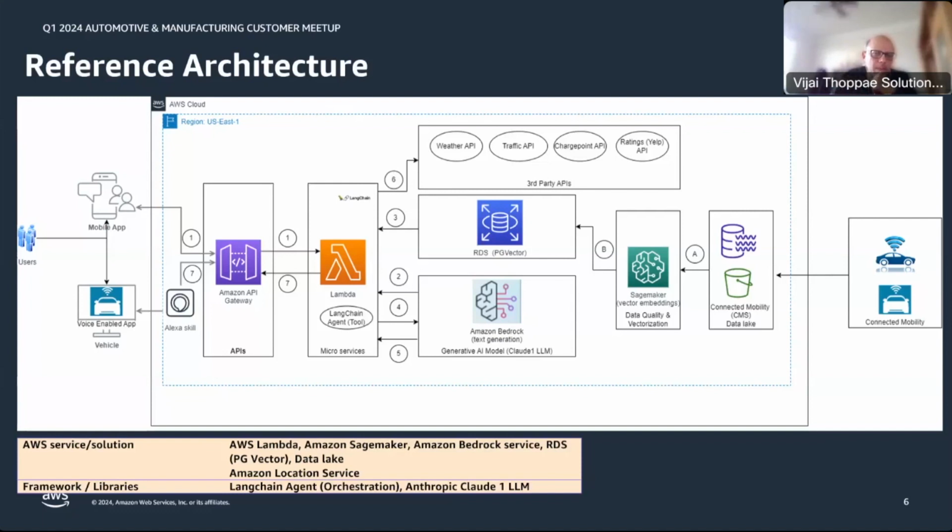On the back end, it also leverages connected mobility data coming from the vehicle, especially the current state of charge, and the profile information coming from the back end. That is also fed into the decision-making process, along with third-party information. For this demo, we have used AWS Lambda along with the Bedrock service, which is the enabler for this GenAI. Along with that, we have used Amazon Location Service to showcase the demonstration.